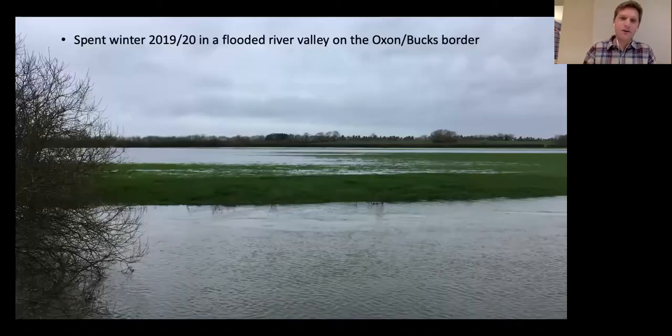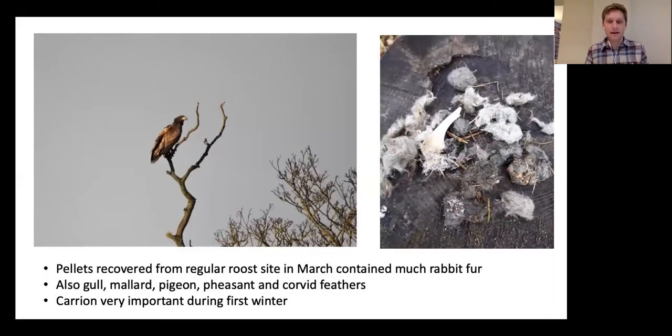So in his first winter, he spent much of his time on a flooded river valley on the Oxfordshire-Buckinghamshire border. So a nice area, but nothing particularly spectacular. Really big populations of red kites, and we know that carrion is really important for white-tailed eagles in their first year in particular. So there's no doubt that the presence of kites in that area was a help to that bird, because it would use the kites to find carrion in the landscape.